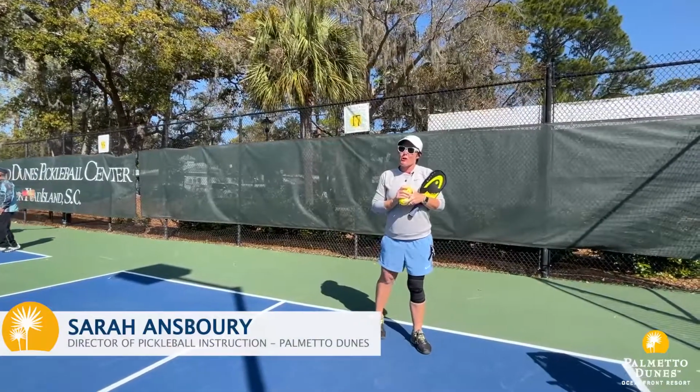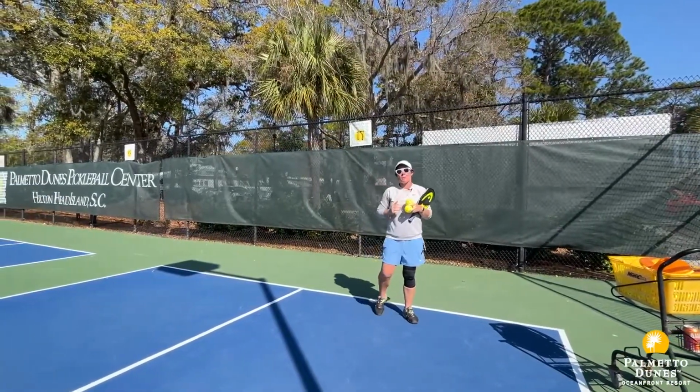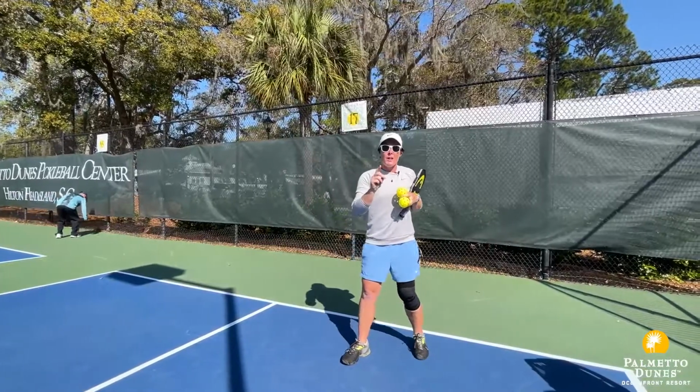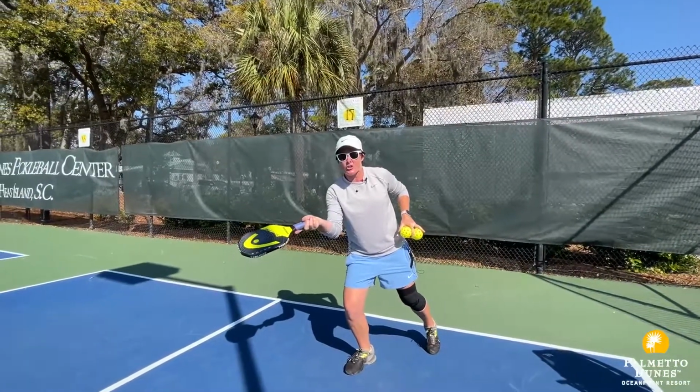I am the director of pickleball here at Palmetto Dunes in Hilton Head, South Carolina. And I've got a very important pickleball tip for you today. I see this every single day when I'm out here watching players on the court at every level. And what it is: your paddle needs to be the first thing that gets to the ball.